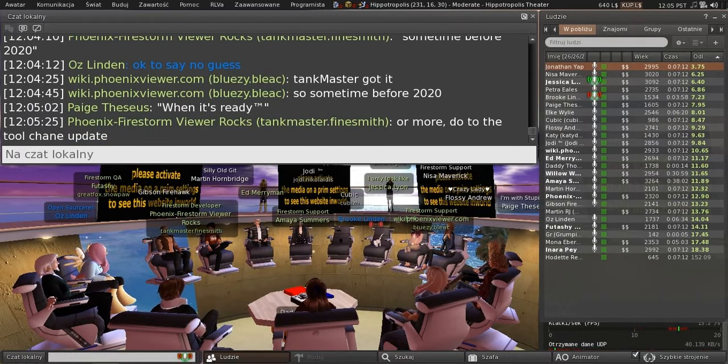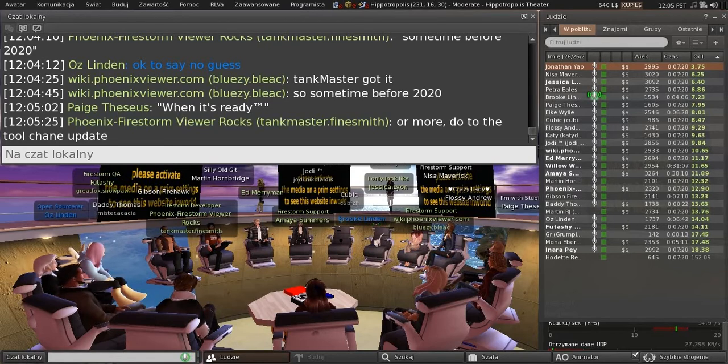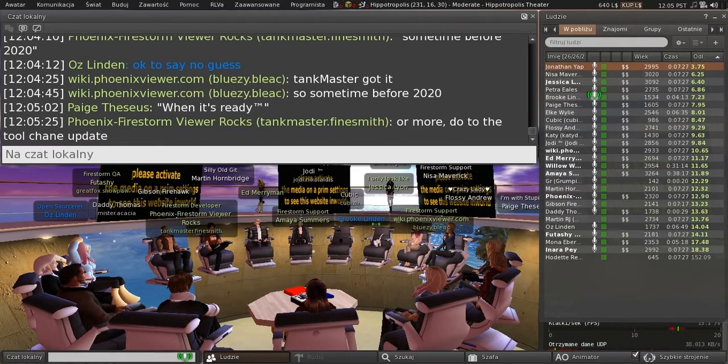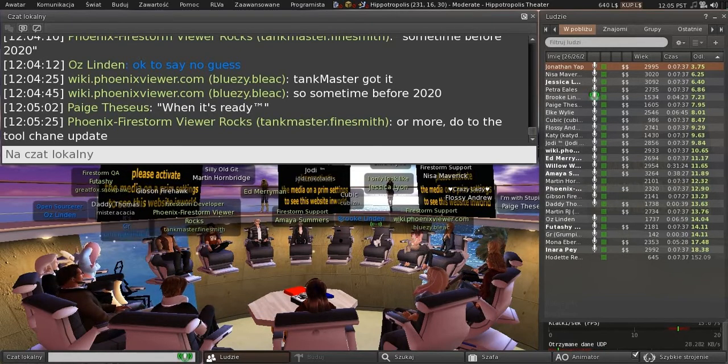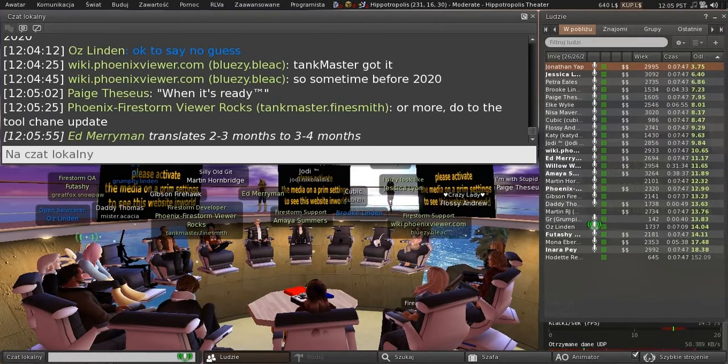Got it. Okay, we'll make sure to coordinate with Oz about that on timing, because it may be that we'll be able to open up the code. Well, I guess you have the code in the project viewer, right? So yeah. It might be worth discussing whether or not it makes sense for you to go out with some of it. Generally, the rule is that we ask them not to put it in a release until we've got it in a release candidate.